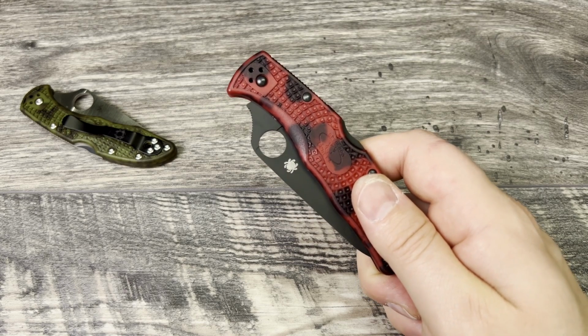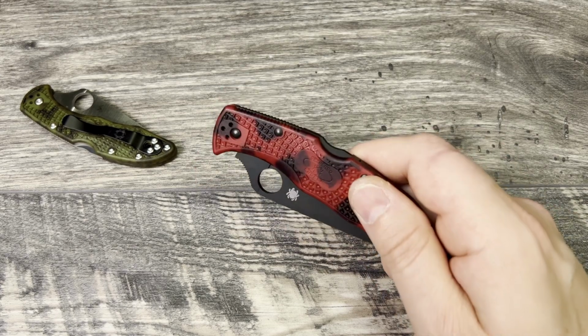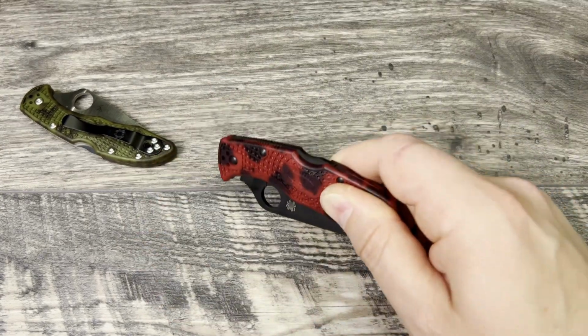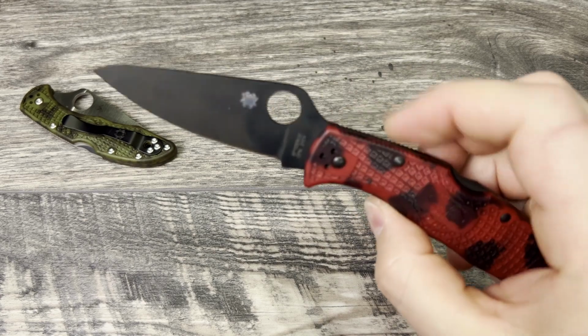I'd like to see them move to a 14C28N and replace their VG10, and eventually I think Spyderco might get there. I don't think they're first to jump on it. I think they actually do a good job testing their steels because they do such a good job with their heat treat, and they do such a good job with their edges. I've never had a Spyderco come with a bad heat treat or edge, and it performed really well.